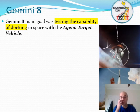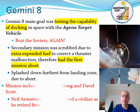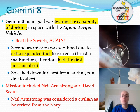Now, let's continue on with the Gemini missions. So we finally met up with the target with Gemini 6 and 7. So now not only are we going to meet up with the object in space, we are literally going to dock. And so Gemini 8's primary mission, some of you know Neil Armstrong. So Neil Armstrong's mission is here. He's the pilot. He successfully docks, and they noticed something started going wrong after they did the docking.